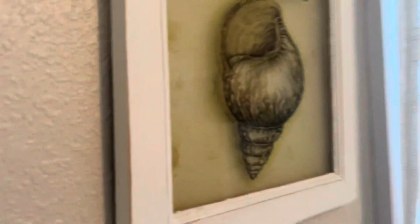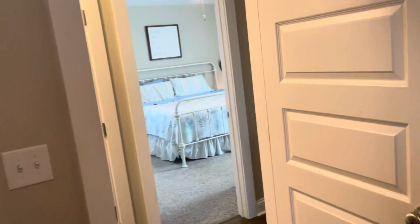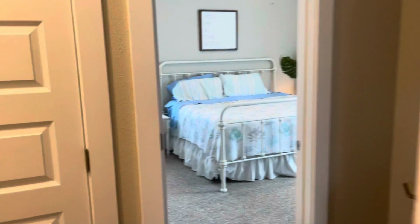And jam-packed. So you can see it does go back a little further. So I'm going to turn around. This bedroom is being packed up since they're moving. Actually, I'm looking at this, it is a queen mattress, so it must have been a queen in the second bedroom.